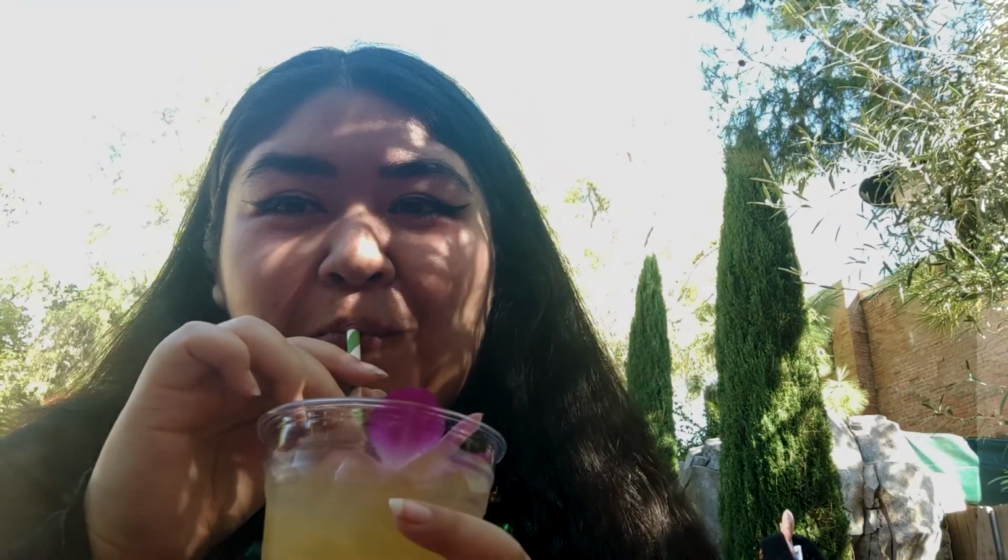Wow. It tastes like lemonade and melon. It's not bad. I think there's also an alcoholic version of it, like a cocktail, which I'm not gonna drink because I'm only 19. But here it is. And yeah, from Holiday Duets, I would recommend the lemonade and the shrimp and grits.